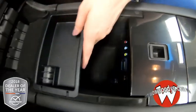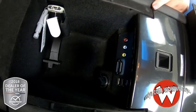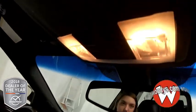And then inside you have your center console with a media hub with AV inputs, SD card, two USB ports, and a 12 volt. Then looking up, you have your controls for your sunroof, universal garage door openers right there. And then check out the sunroof. Nice and bright and lets light inside.